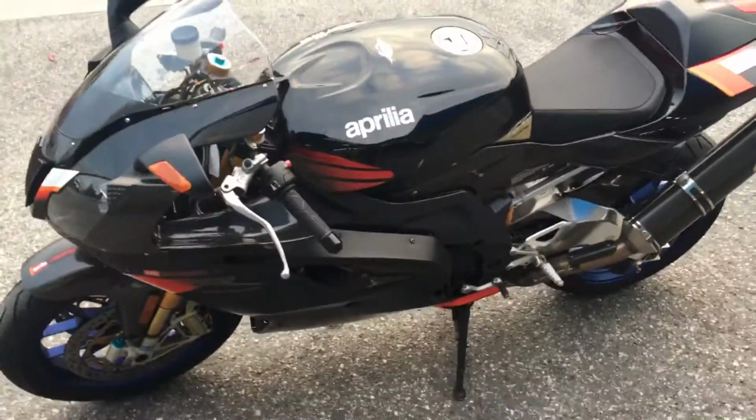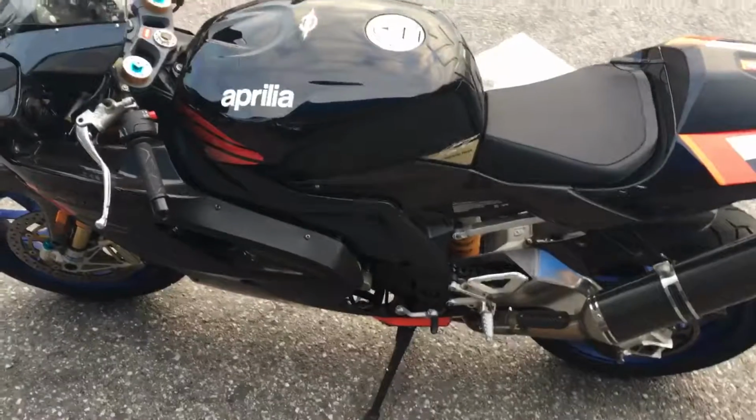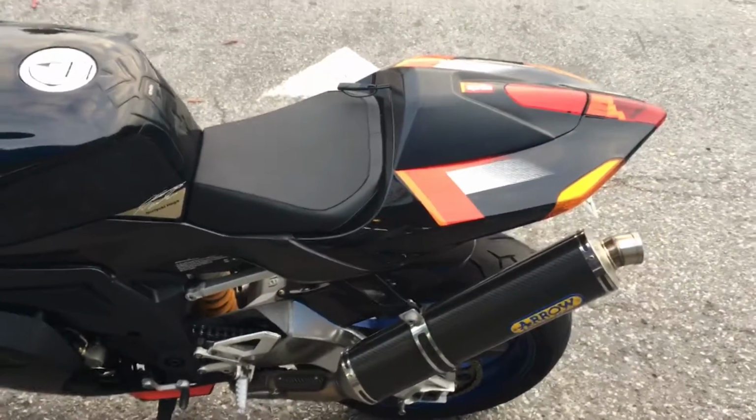This beautiful 2004 Aprilia Mille Factory R is a great deal at only $61.99 with finance options available.